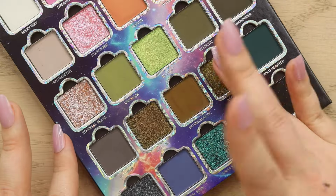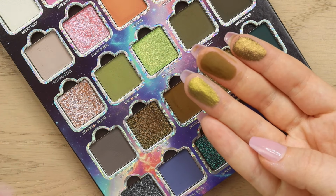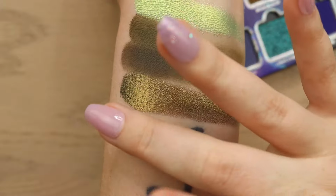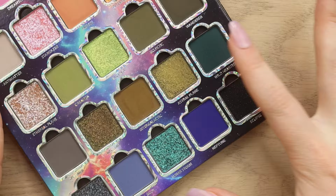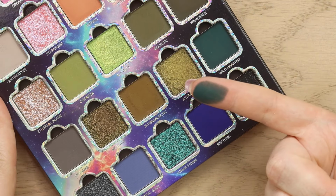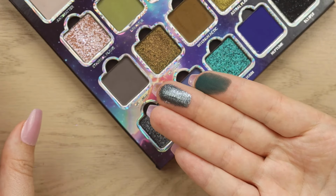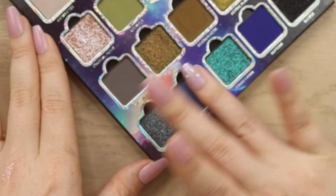Astral Plane, ooh, very, very sparkly, kind of a goldeny green metallic. I feel like if you like greens, this section here is super cute. We've got Wild Hearted, which is a little bit more of a deep teal matte. Cosmic Dust. Ooh, that's a very blue gunmetal shade, but it's super sparkly. Really, really like that. We've got Astral Body.